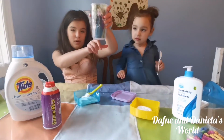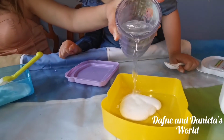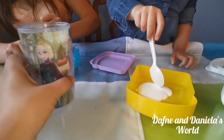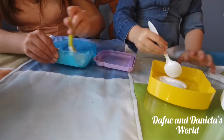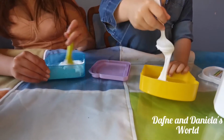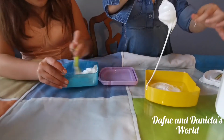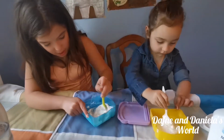Yeah, so here we have our water, so we're going to add a little bit. She has a little bit of glue. And I want a lot of it. There we go. Now we're going to mix it up. The water helps it not be that thick and puts it more liquidy, because it's like the big jar that we had of glue. Well, it's not humongous, but it is big. So now we're going to keep on mixing it all up to get it thin.